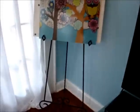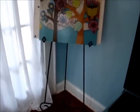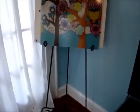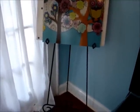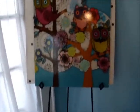I have this easel here that I purchased at the thrift store. I don't give presentations. I teach fifth grade. I never have a need for an easel. But I saw this easel at the thrift store and I had to get it. I've had it for a while.